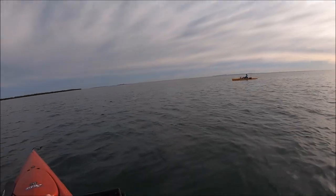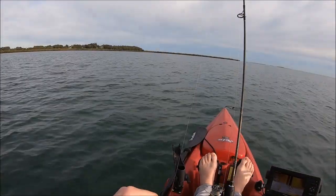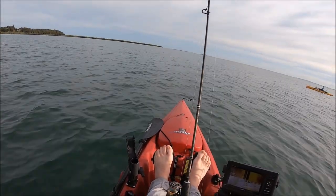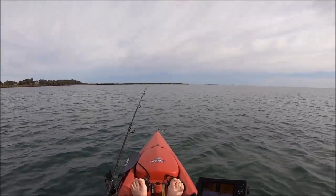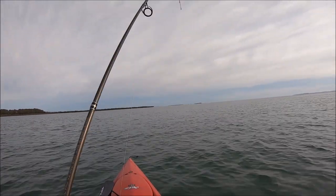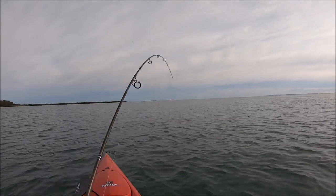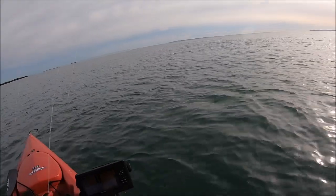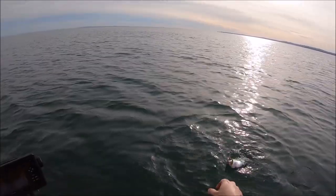Sucks now my measuring stick's on the side of my kayak. I forgot about that. Well, I would have lip gripped him if I knew he was closer to legal. Weird fight. Little one.